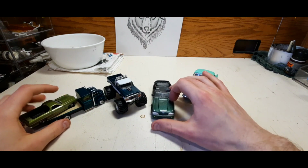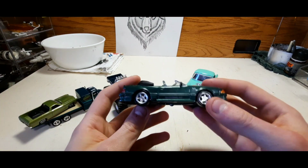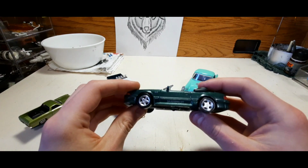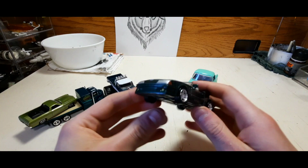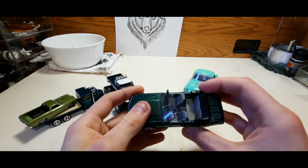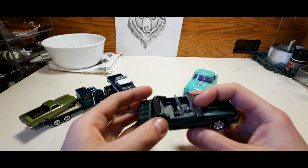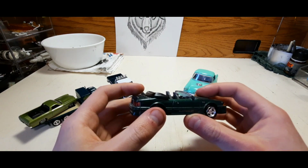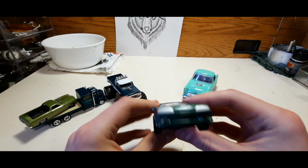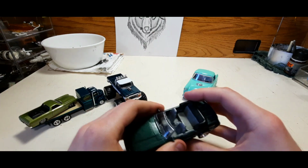And then got here a 1988 Ford Mustang GT, which is a New Ray product, probably from the late 80s, early 90s. Had this one sitting around for a while. Kind of neat having a Mustang convertible, especially the Fox body era, getting into the later years of the generation.